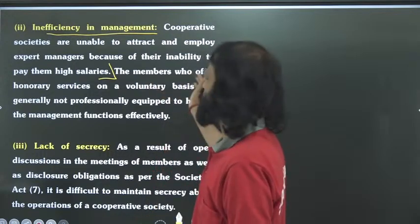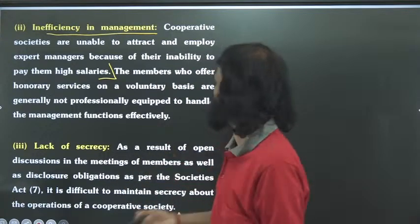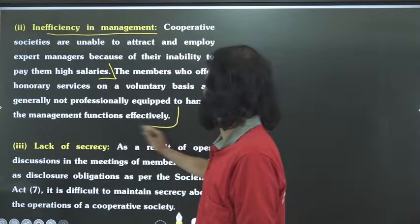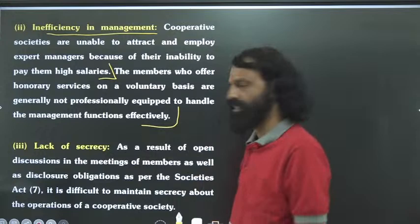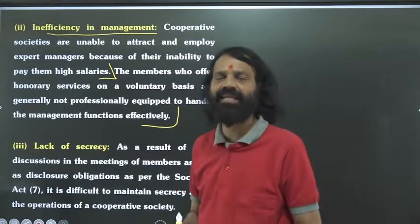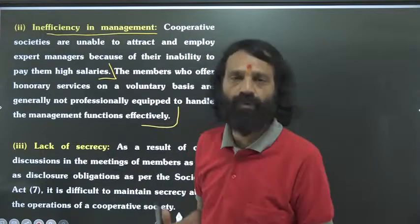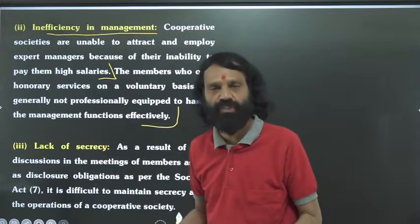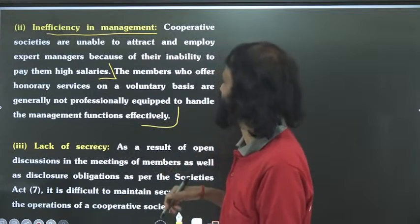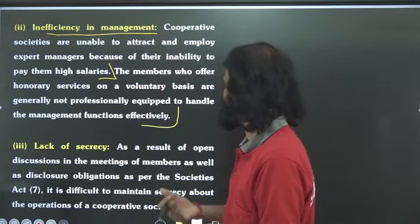The members who offer honorary services on a voluntary basis are generally not professionally equipped to handle the management functions effectively. So in villages, mainly, or in any other cities, the cooperative societies, of course similar minded people, are managing that. Most of the time the society cannot pay more to their staff. In such cases what will happen? Their own members manage it voluntarily. So they take only a very small amount as salary.